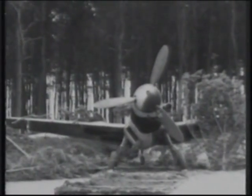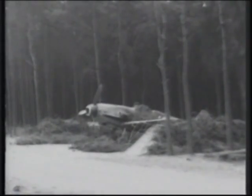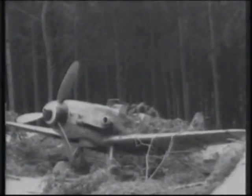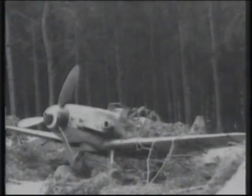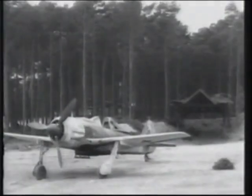Even in defeat and beyond repair, Luftwaffe aircraft were reminders of a great nation's marvelous technology, a tribute to its designers, its engineers, its factory workers, and especially its pilots, who for over 6 years had flown and fought as the whole world had become the enemy.